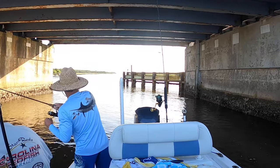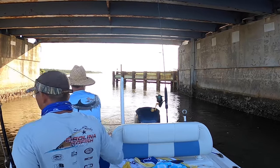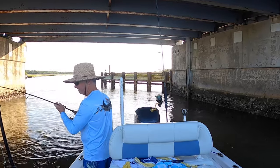Bring him in, Jimmie. Don't bring those 12-pound flounder that we gotta let go. Right. Oh, that's a foul-hooked fish. Oh, yeah. Stingray? Foul-hooked stingray. Swimming funny. Look at that.